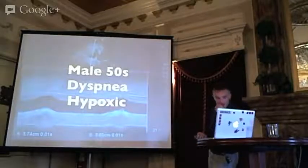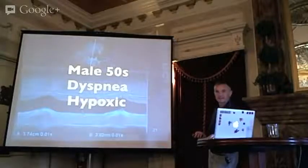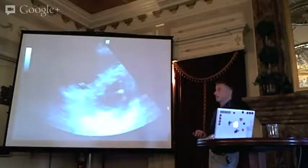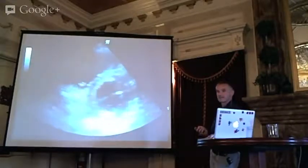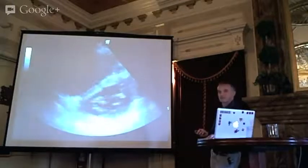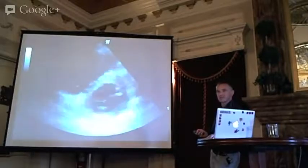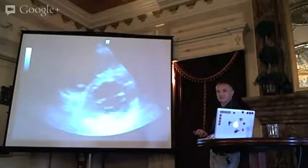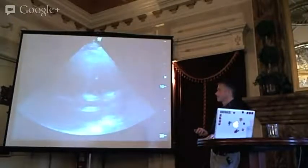It's the last case, the male in his 50s who came in dyspneic and hypoxic. What view is this? Is there fluid around the heart? Is there a big RV flattening the septum? Yes. What's this RV pump function like? It's a gross visual assessment. Okay, yes. That's the subcostal four chamber view.